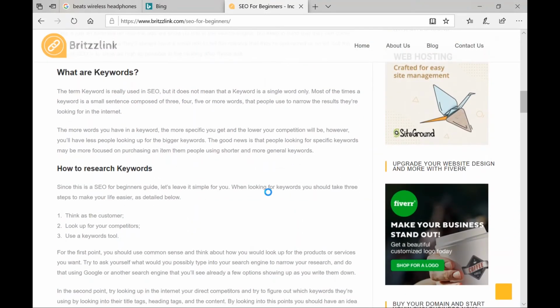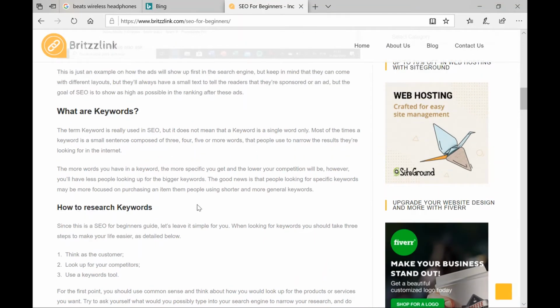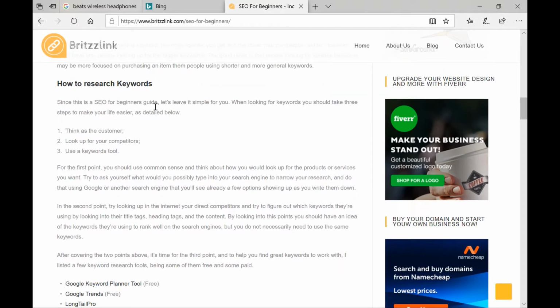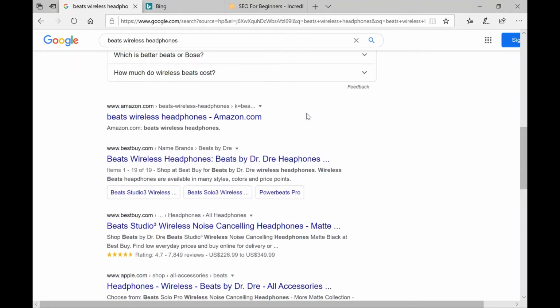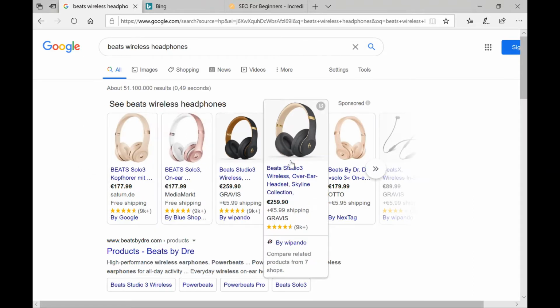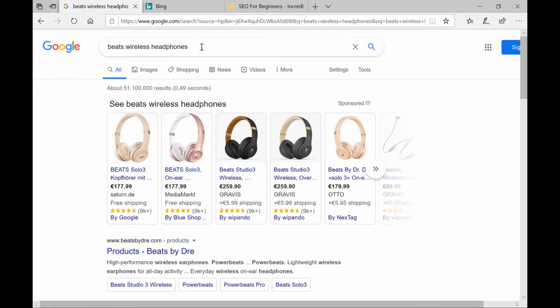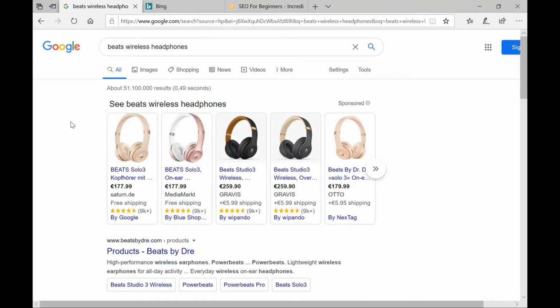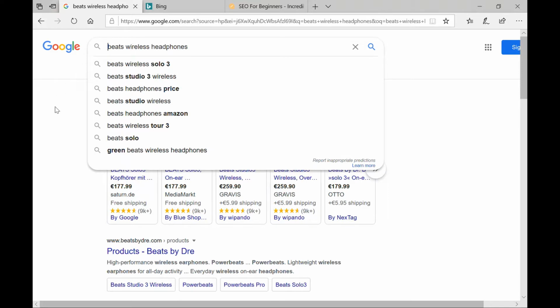Alright, so I explain how things work, what keywords are, and how you can research keywords. So usually what you need to do for a keyword, the first thing that comes to your mind has to be thinking about your customer. So if you're selling wireless Beats headphones, how are you going to write down your keywords? Because you have to think, how would I write that down? You can always do Beats wireless headphones. This must be really looked up on the internet. So if you want to go more specific with long tail keywords, it will be cheaper for you. You'll get less traffic, but it will be cheaper and easier for you to rank on it.